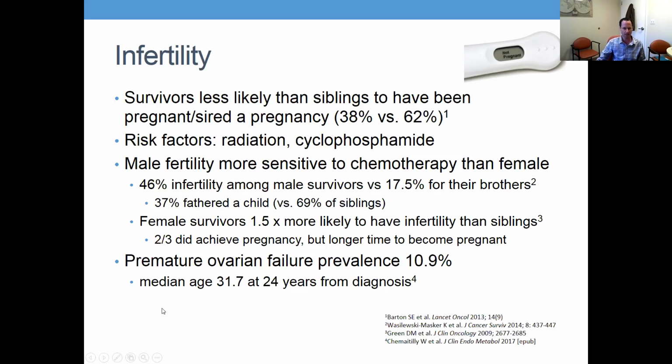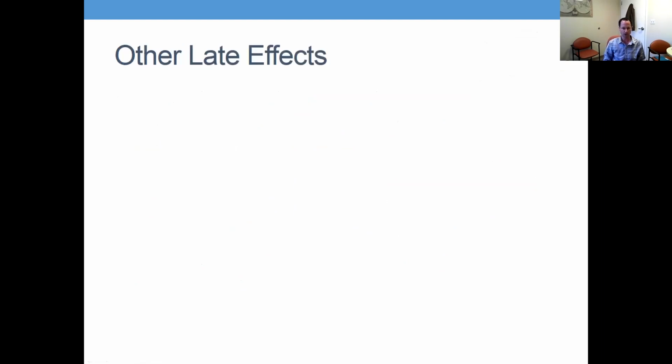And this is at a median age of 31.7%, 24 years from diagnosis, reporting a history of ovarian failure. Clearly, this relates to certain risk factors and treatment groups, depending on their diagnosis. So that's not all, of course.